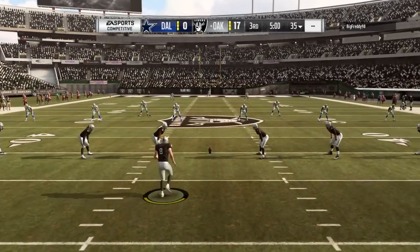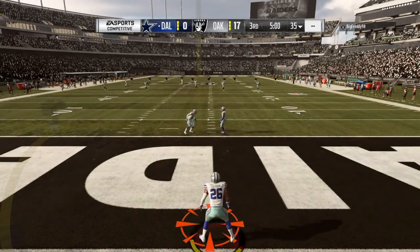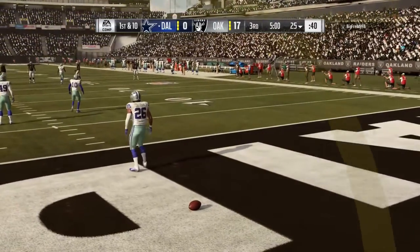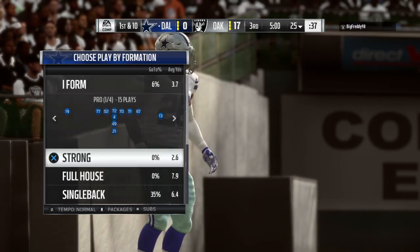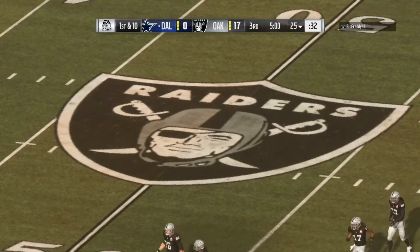Both teams appear ready for the fight ahead, and we resume action here in quarter number 3. This will be taken to the back of the end zone, and no run back here. This will be a touchback, and it comes out to the 25-yard line. Out come the Cowboys now, as they come out here with a 0 on the scoreboard.